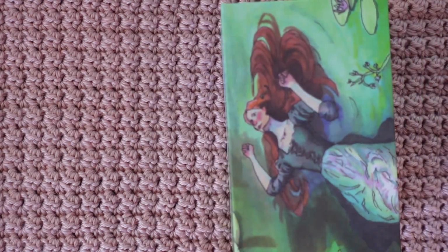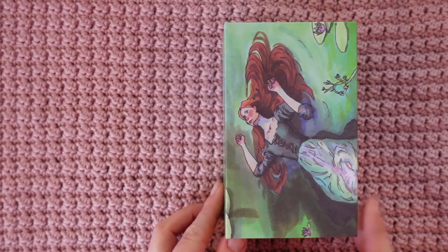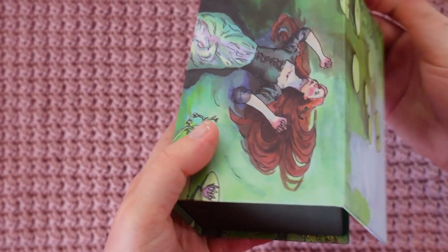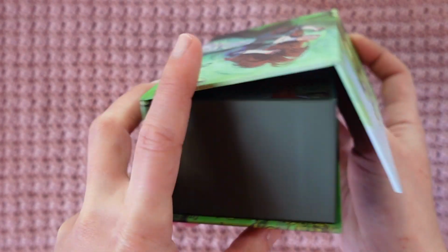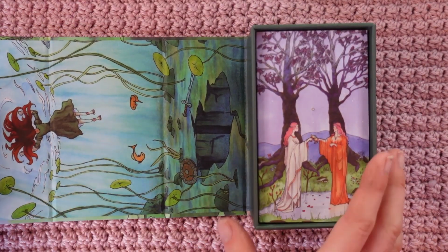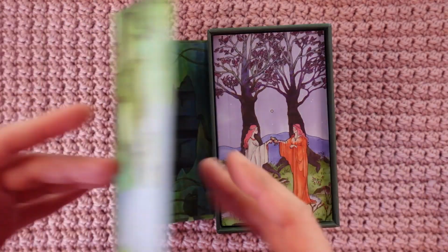So this is the Journey Tarot. I recently got this deck in, and I want to say Lisa used this as a reference as well. As you can see, the magnet starts, oh, nope, got it wrong, over here. So this is where your cards are stored. The magnet is on the side, and it does a complete open. Such a great box design.